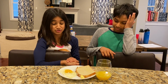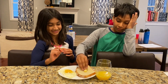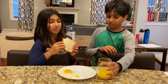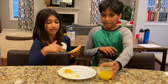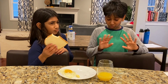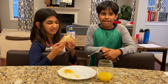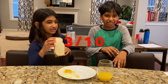Unhappy with this dish. Look at that raw egg. Even the butter fell off. This bread won't go to waste. I'm gonna try some oranges. Anyways, guys, this was a complete fail. I think the egg looks good, but it's raw. And I think we should have more time. And I think I give it a 3 out of 10. It's not the best breakfast.